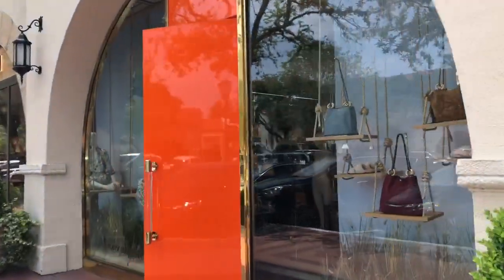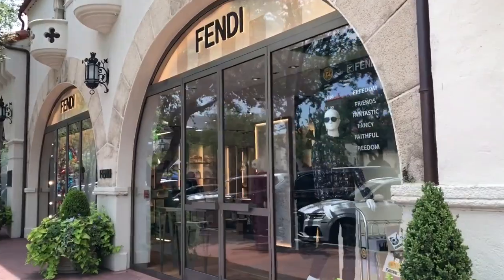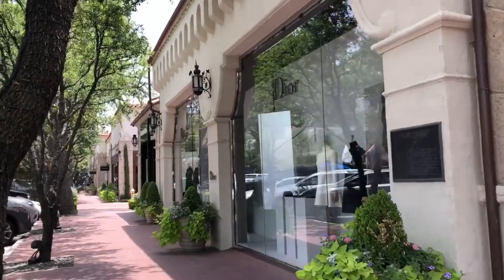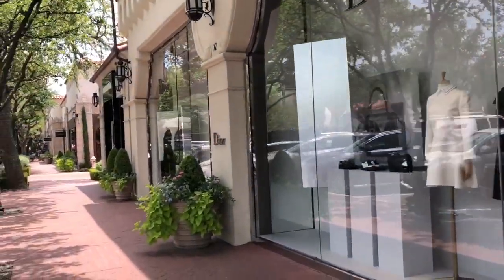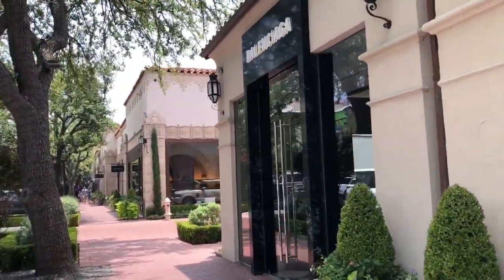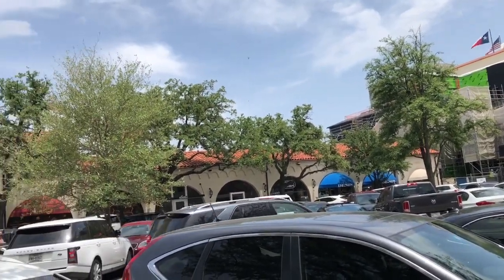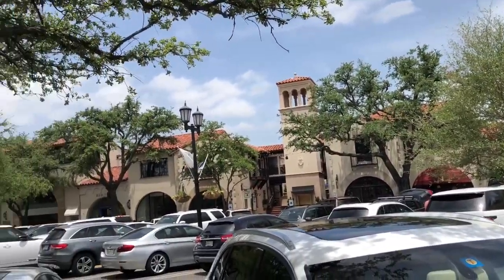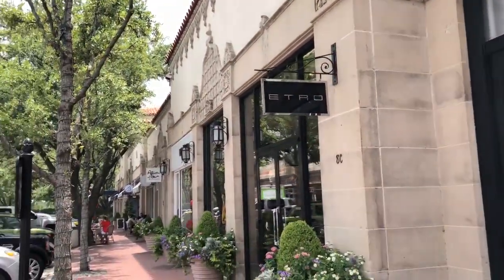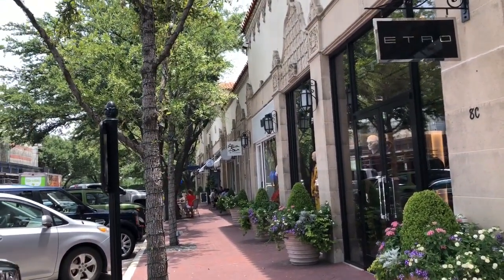Tory Burch with its bright orange door. Here is Fendi. They have a Dior. It's a Balenciaga. Alright, and then there is Anthropology, there is Denos. Couple of juice bars and restaurants on that side, and then there's like a Mi Cochina over there. Remaining shops: Dior, Etro, an Alice over there. There's like an Anthropology and a couple of other organic places down that way.